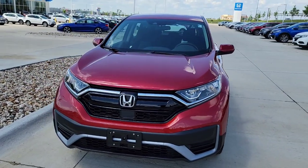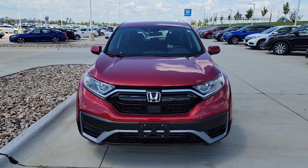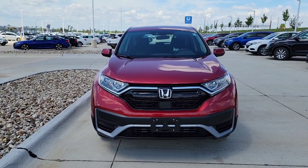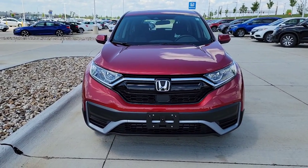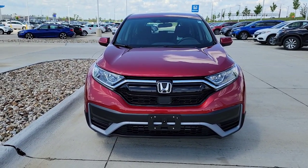All right? You have a 1.5 four-cylinder turbo with a CVT transmission with 190 horsepower. All of your Honda Sensing features come standard. I'm talking about your lane keeping assist, adaptive cruise control, your forward collision mitigation braking with road departure.